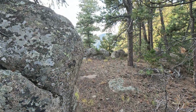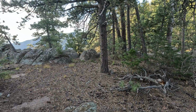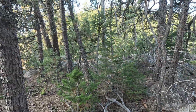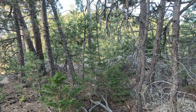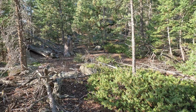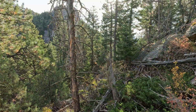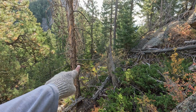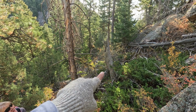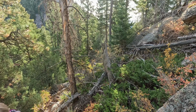We're officially off the trail and we're looking for the easiest way up to the west summit. GPS is showing that at about 1/10 of a mile away. So we came up right over here, then we had to cut it back across. And that was probably the worst part. And it really wasn't that bad.